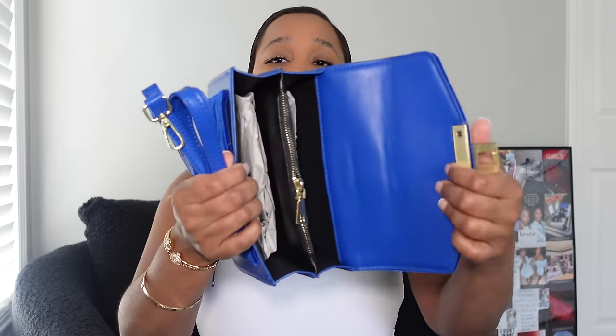So this bag is so cute. I love the gold hardware and details. I love that it has this really pretty texture on it, and then it also has this leather texture to it. You can use this as a handheld or also as a crossbody, which again, I probably wouldn't use the crossbody, but it also has different compartments inside, so it's very roomy.